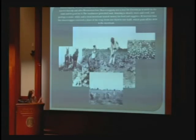And of course, we've all seen these pictures. All these individuals were tied up into either the crop lien system or the sharecropping system. And it wasn't just African Americans that were tied into this system, it was poor whites as well.